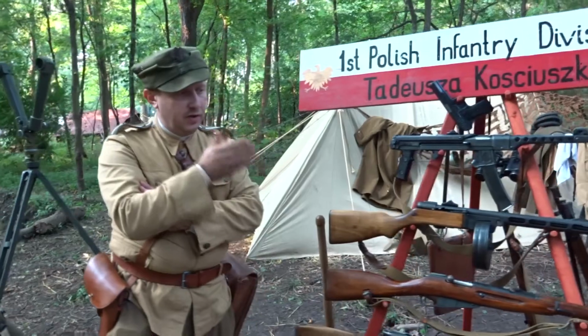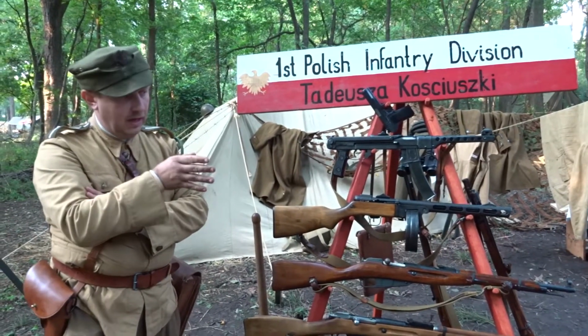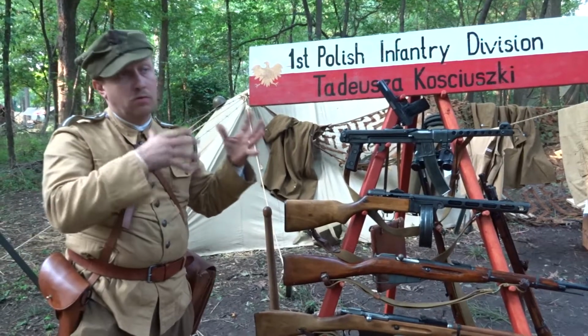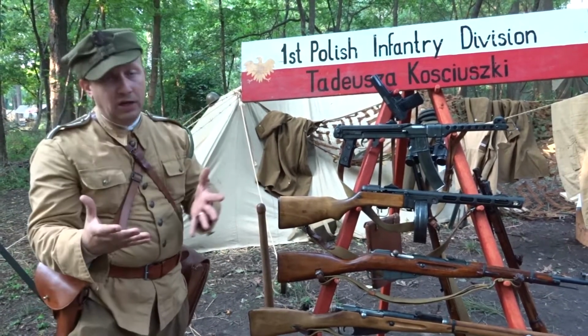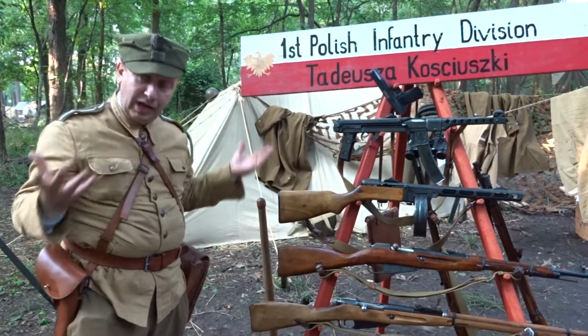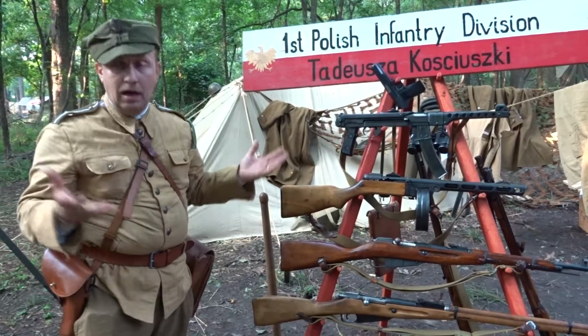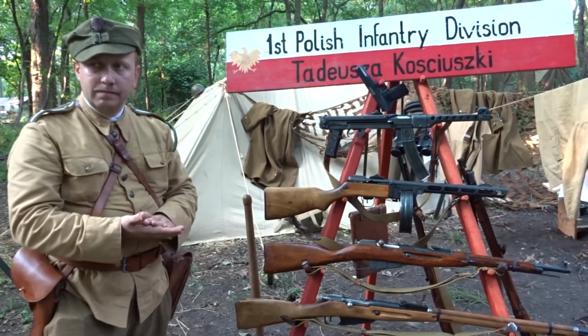Yeah, they had a very good industry before the war, in 1939. They had a big factory in Radom, where they made all their weapons for the regular Polish army. So the factory stayed there. Later they were making German weapons during the occupation. Then later on, when the Russians came through, they just changed over. They were making the weapons that the Polish army was using, which were all Russian weapons.